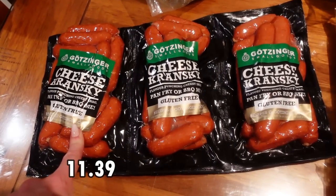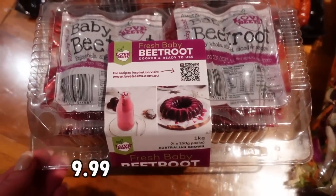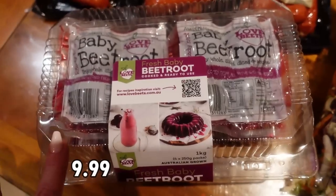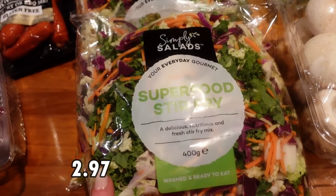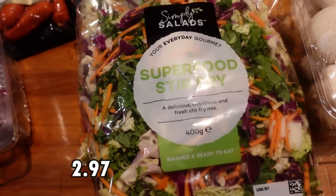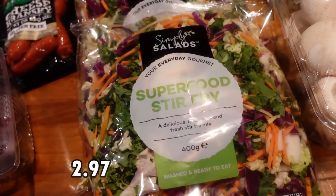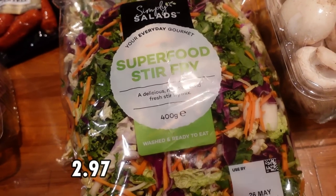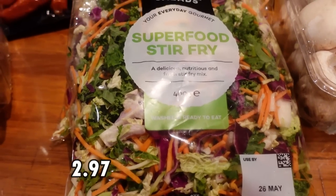My husband cooks them for breakfast for the boys with eggs each morning. Baby beetroot, this is so good for you, so we love it. It's so versatile, so we've got that. This looks different than the one they used to have out, but this looks gorgeous. I was so upset last time when they didn't have the one that I love. I think it was an Asian greens mix. This Simply Salads Superfood Stir Fry, just our type of thing. Washed and ready to eat.